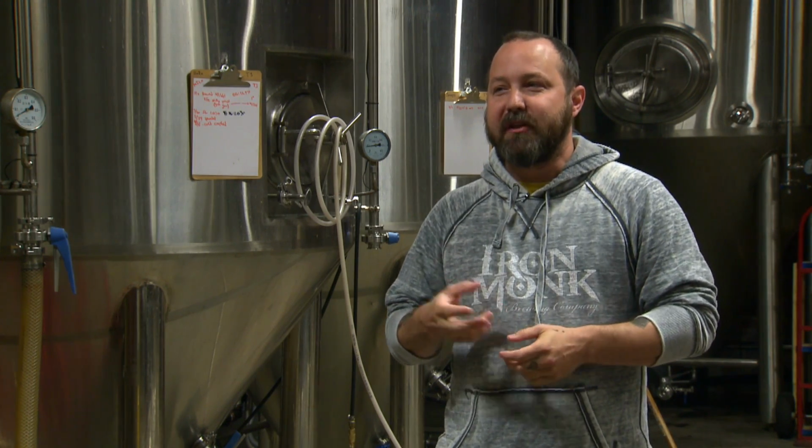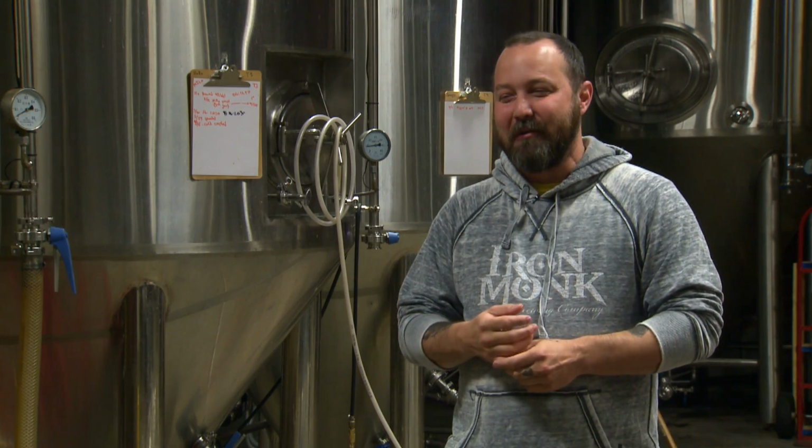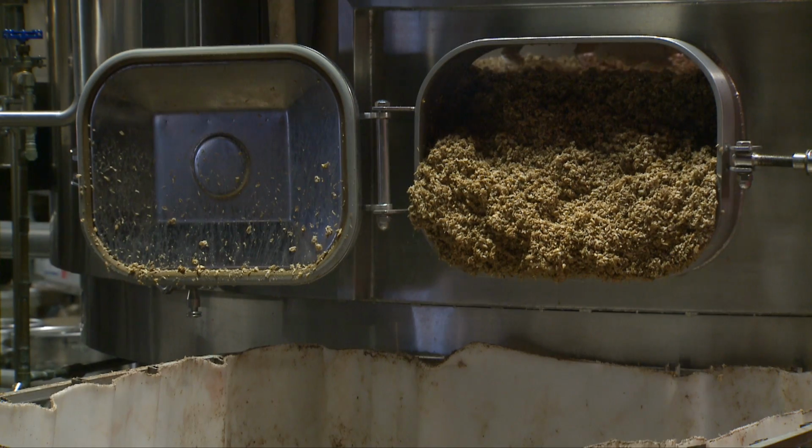We eat spent grain all the time. Our brewer Sam actually likes to eat the dog treats that we sell. It tastes just like bland oatmeal, kind of. So yeah, I mean it's a pretty good product, and we eat it pretty much all the time.